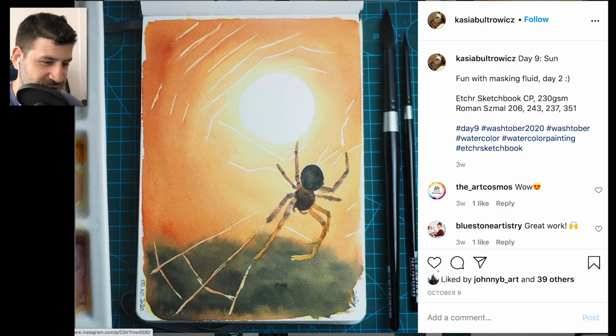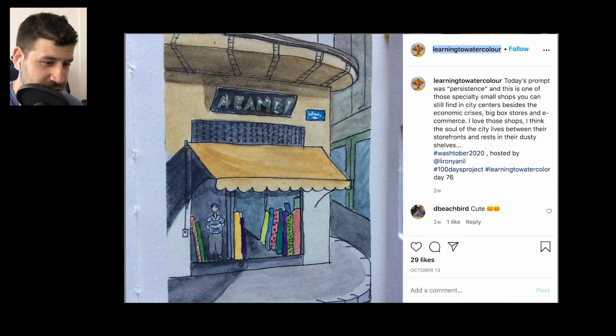And the silver black velvet brushes, which I love too. Learning to watercolor. Was their name Kiki? This is a really cool one. I love the more sketchy, even urban sketchy kind of style to it.